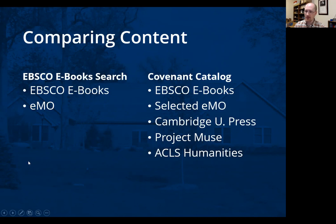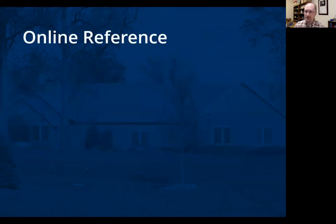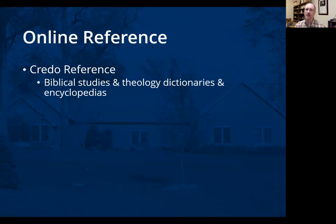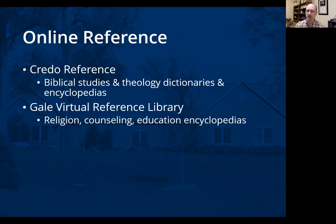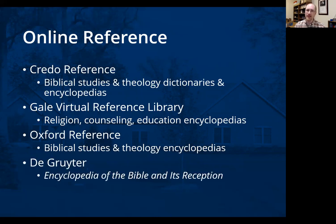Now there's one more set of ebooks we need to talk about, and that's online reference. We saw a book come up with Credo Reference, and Credo is one of our online reference providers. So what do you get in online reference? Like we saw, Credo Reference has biblical studies and theology dictionaries and encyclopedias available on that platform. We also have Gale Virtual Reference Library, where we have religion, counseling, and education encyclopedias. We have Oxford Reference, with biblical studies and theology encyclopedias. And then De Gruyter, where we have one title, Encyclopedia of the Bible and its Reception.